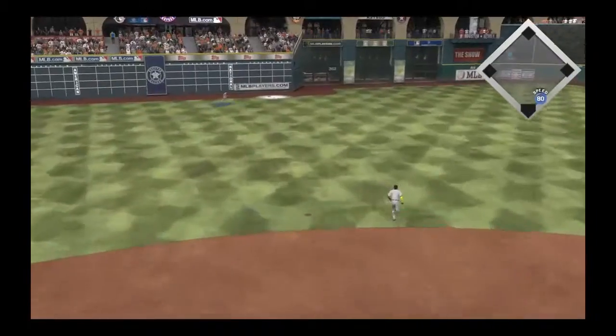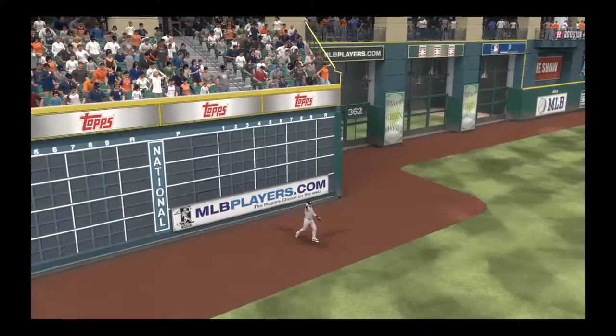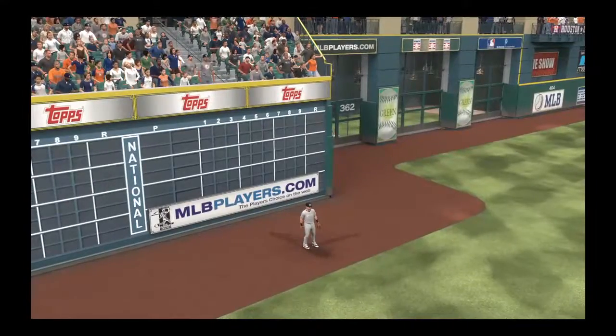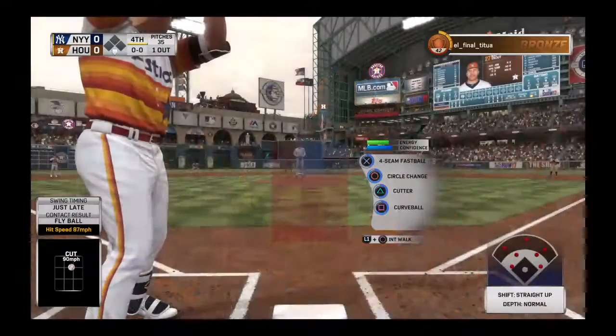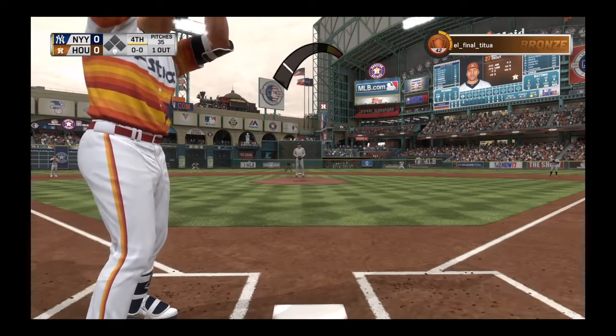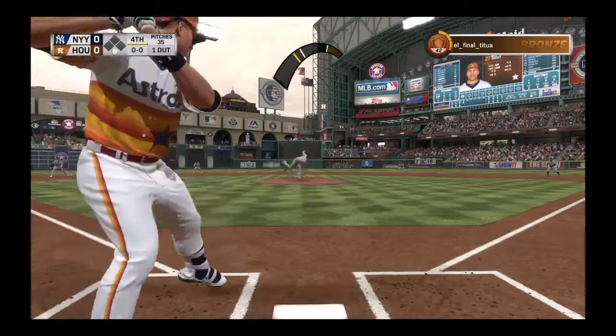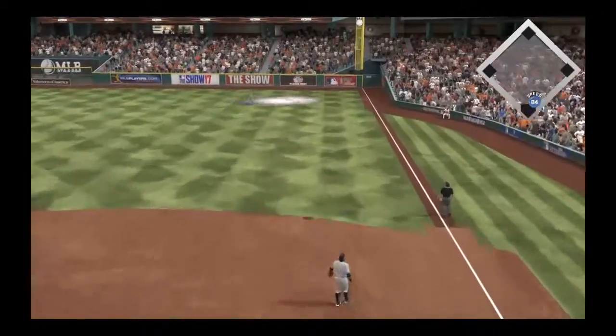There's a swing, and he sends a ball high in the air into left field. Racing back, he's there and records the first out. The center fielder. Here's the center fielder, Mike Trout. Flied out in his first at-bat, so make him 0 for 1 so far. And here's a ball hit in the air.